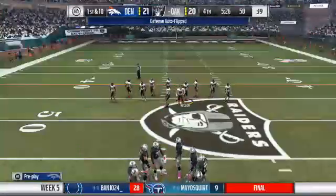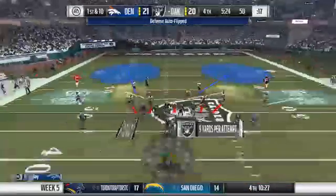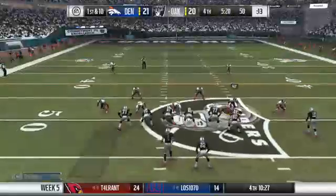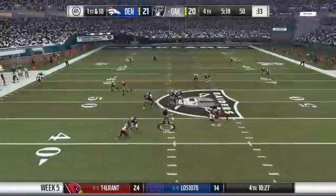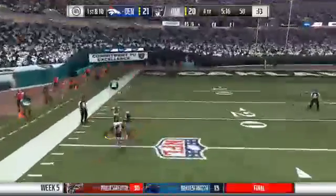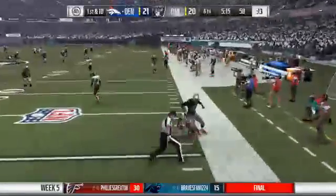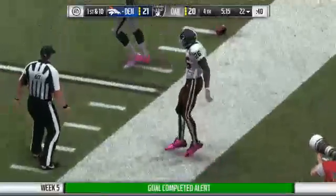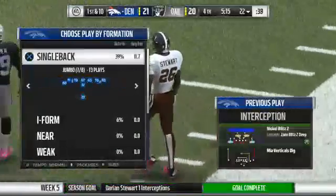And the offense lining up 1st and 10. All right, here we go. From midfield, here's Carr. Into double coverage, and it's intercepted. Picked off by the free safety, Darian Stewart. And that's a great example of ball skills right there, partner.